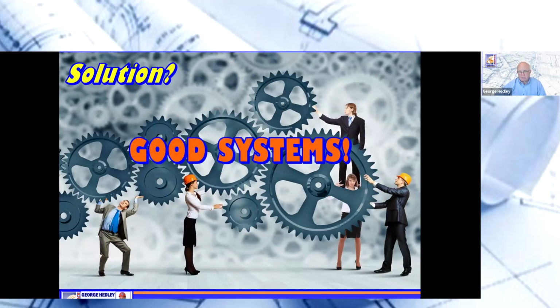So we need good systems. I'm not going to take a lot of time talking about systems today. We need to have standardized systems that everybody uses on a regular basis, no exceptions. I come into companies and ask, do you have systems? Yeah. Anybody use them? No. Well, what's the point? Either use them or you don't. Use them or lose them.